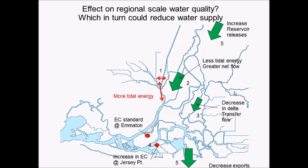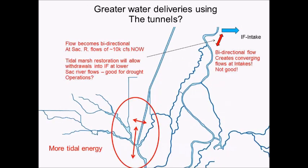And so when we think about collecting data and analyzing it, we can't just look at Prospect Island when we do our research. We have to look at how it affects everything. And that is something that is very, very challenging. So I just went through several different thought experiments, water deliveries. If we do Prospect Island, we may be able to take more water out of the isolated facility, depending on how they set up the rules.